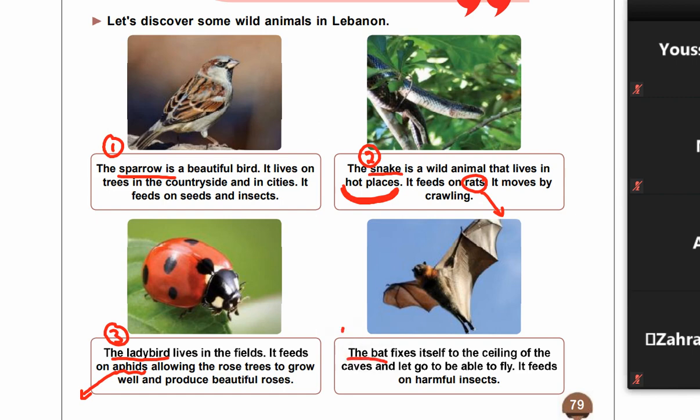The fourth animal is the bat. The bat fixes itself to the ceiling of the caves and lets go to be able to fly. Of course, it looks like a bird, but in fact, it is a mammal. The bat is a mammal. Mammal means an animal that gives birth, not lay eggs. Its movement is flight. It flies using its wings. What does this bat eat? It feeds on harmful insects. So also it is a wild animal.